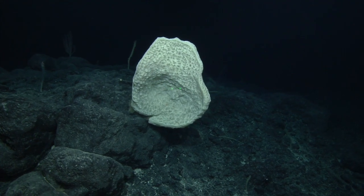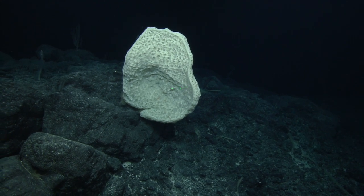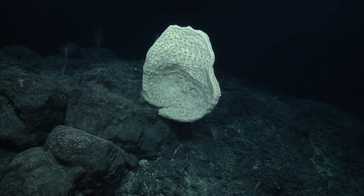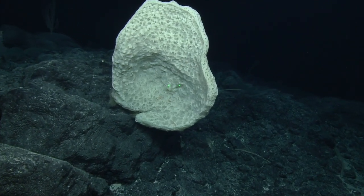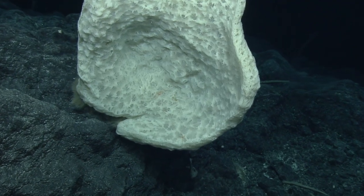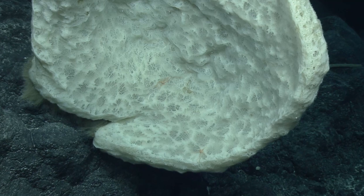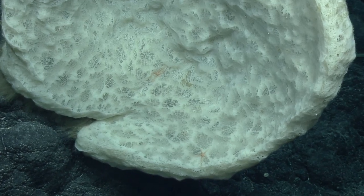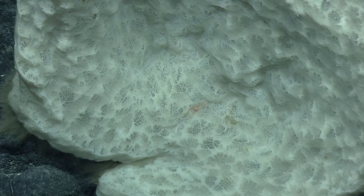Beautiful, okay. Sponge. It's gorgeous. Wow. Zoom in. Can you turn the laser lights off? I got them. Thanks, Zach. Awesome, thank you. It just looks like holes until you zoom in, and then you can see that it's more than just part of its water circulation system. You just get those really intricate interwoven patterns.